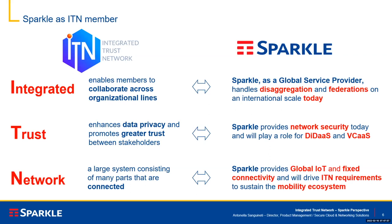Trust is the second keyword, which means ensuring data privacy and great trust. And as you know, security is part of the DNA of our infrastructure. And this is today. As mentioned previously, we can have a different role tomorrow dealing with digital identities and verifiable credentials. And of course, network is the last word of ITN, and is self-explaining.